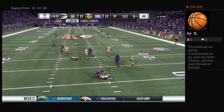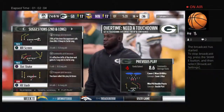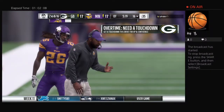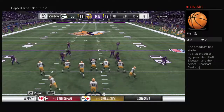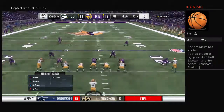Under pressure, and they got to him again. Emerson Griffin in there to get him for sack number 9 now on the year. The amount of sacks that they've absorbed in this game is absolutely extraordinary. Let's just face it, this offensive line, flat out, cannot handle this pass rush. It's been demonstrated time and time again.